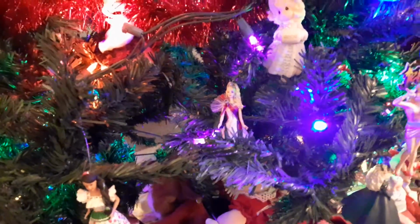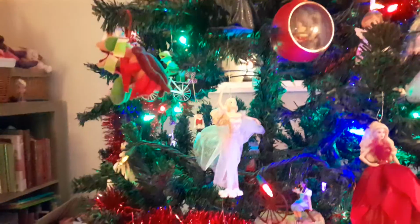So the first time I put it up, I was very, very upset. Which is why I try to put other stuff, like the ballerina stuff, kind of around it that way. I don't get upset seeing it now, but at the time. And then her mom, who has since passed, gave me this ornament, so I try to place it towards the top because angel top.